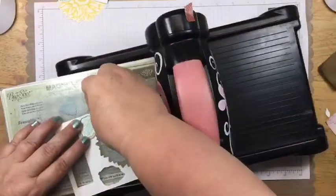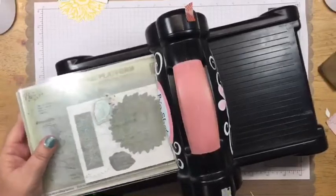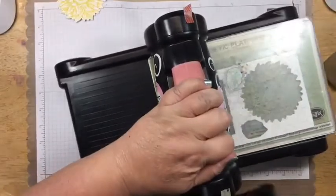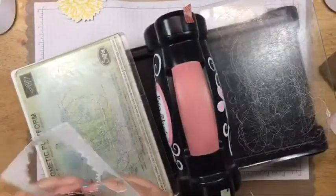And like I said, normally on my magnetic plate, I don't have to tape down if I have new plates. But as you can see, my plates are well worn. They're loved. My plates are loved, right? They're well used and well loved. Okay.